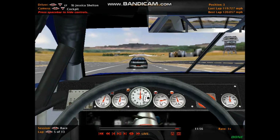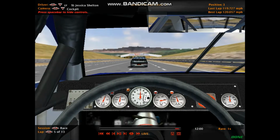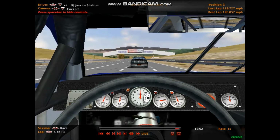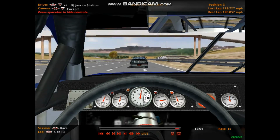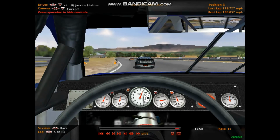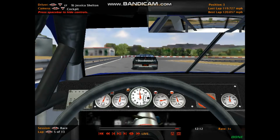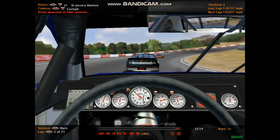And now she floors the throttle all the way down to the floor for that long straightaway, drafting off Deaver's car. Speed should be faster right now since she's close to him. We saw 171 miles an hour going into turn number 9 earlier. So there she goes, 169, 170, 171 miles an hour again.